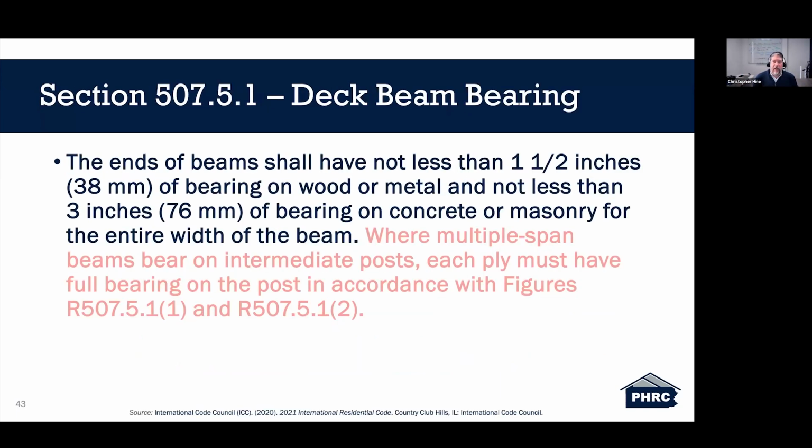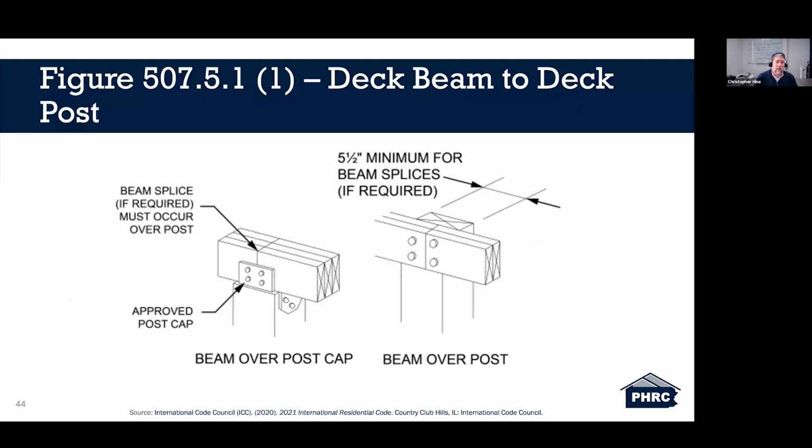Okay. Moving on into deck beam bearing, it says the ends of the beams shall have not less than 1.5 inches of bearing on wood or metal, and then 3 inches of bearing on concrete or masonry for the entire width of the beam. One thing that I continue to want to point out, this provision did not change, but it's always extremely important: where multiple span beams bear on intermediate posts, each ply must have full bearing on the post in accordance with Figures 507.5.1(1) and (2). And that's what this looks like, right?